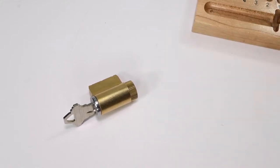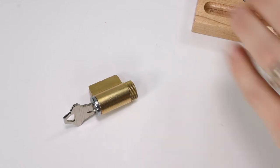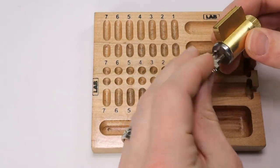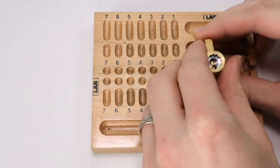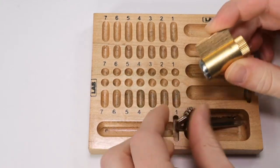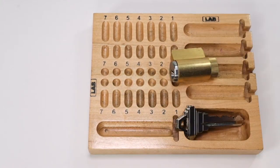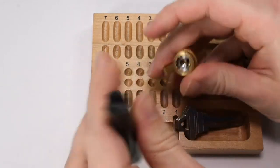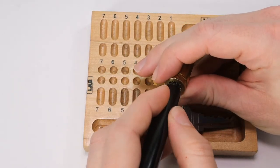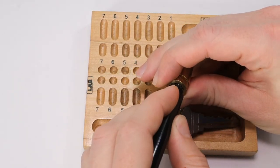I like to use my wooden one just so that you don't have as much of a glare. But we can take this lock apart quickly and take a quick look at it. So we've got the key that it came with and we can take a look at the pins. I think this is a pretty cool little lock because it bumps open pretty easily, and I think that's pretty fun.